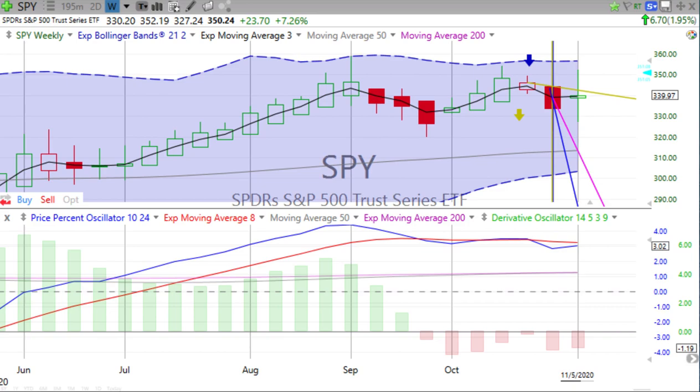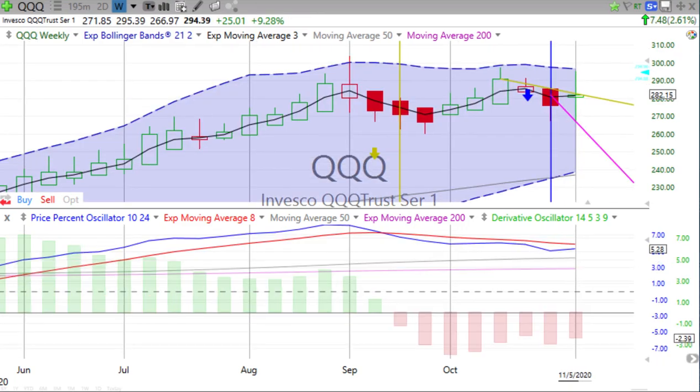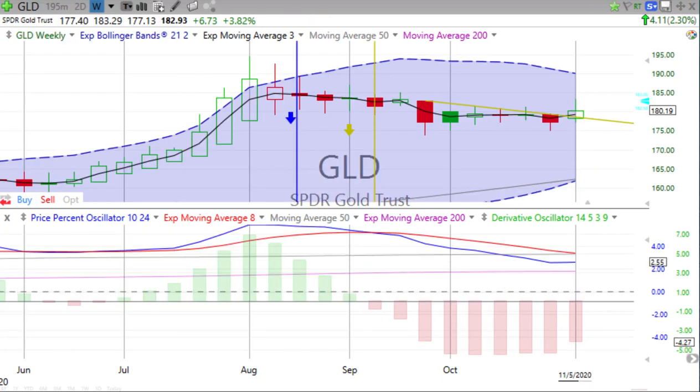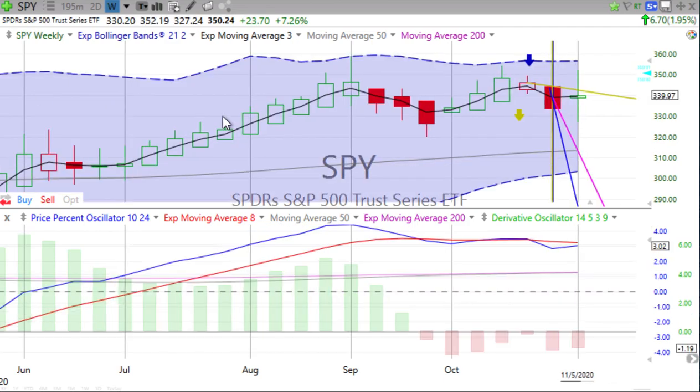Now, what's going on in the markets? Up again today, the S&P 500 up almost 2%. The NASDAQ 100 up over 2.5%. We see 20-year bonds up 0.17% and gold up 2.3%. Fascinating. Let's jump into these charts and see what's going on in this wacky world as the U.S. still tries to figure out who our president's going to be.